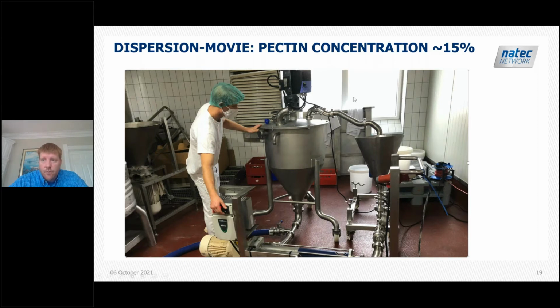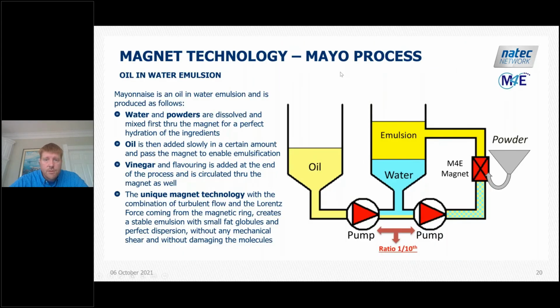So we'll now go into the Mayo process. Mayo is really an oil and water emulsion. Basically, we have an oil receptor, a water and emulsion receptor, and then a pump. As we pump that product, we introduce oil through the M4E magnet, and that also helps us make a good stable emulsion.